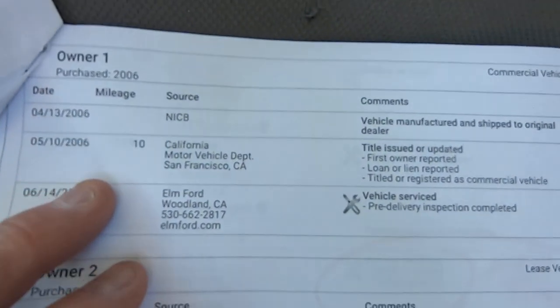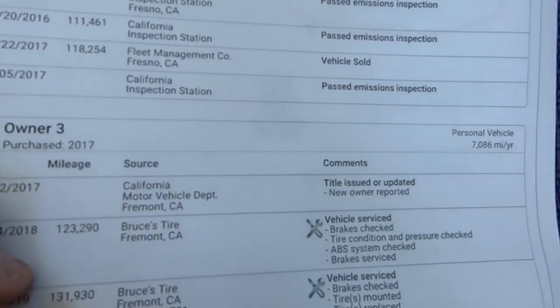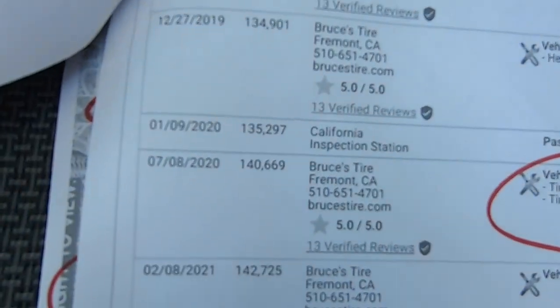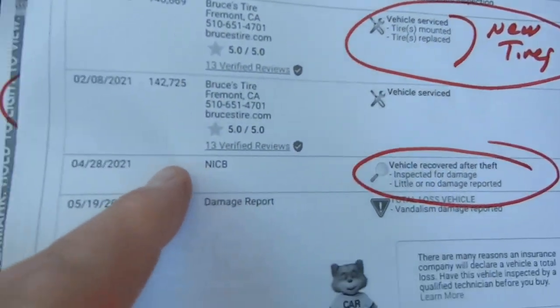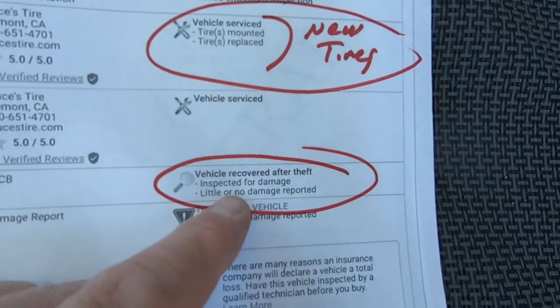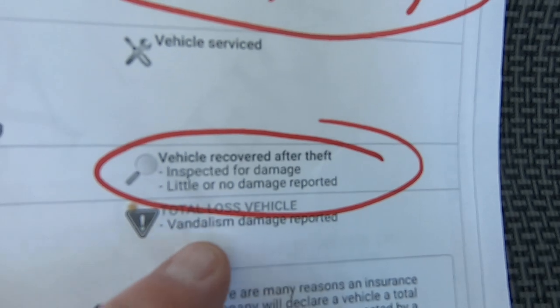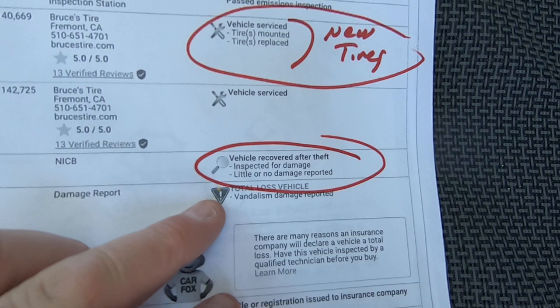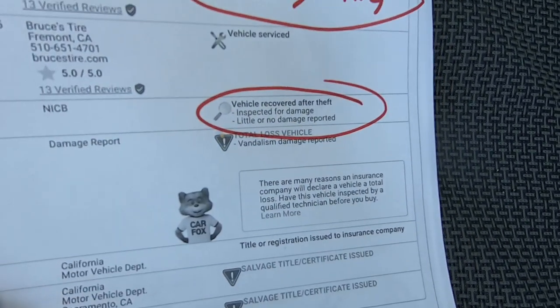So it was born in the San Francisco Bay Area, Woodland, California. Fremont, same thing. 140,669 miles, 7/8/20. It got new tires. And 4/28/21 recovered after theft. Inspection for damage, little or no damage. They give it a total loss vehicle. Total loss vehicle is a financial term. Vandalism damage reported, that was the ignition and the door lock, okay?